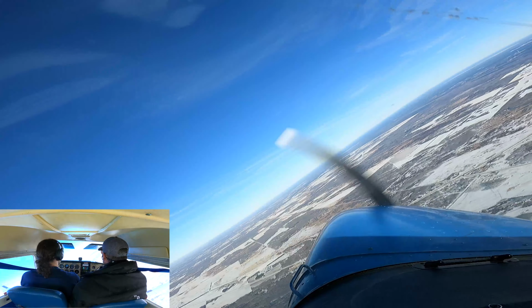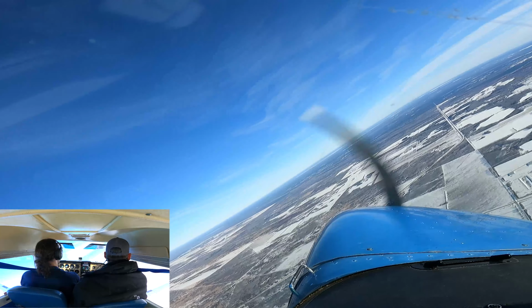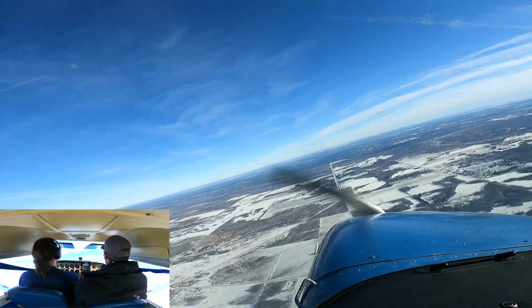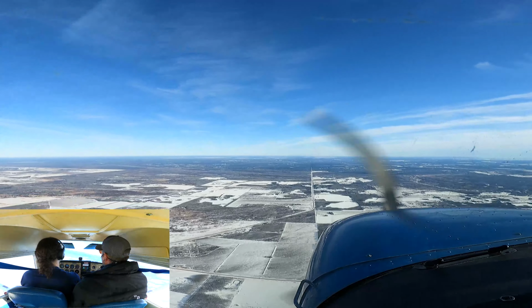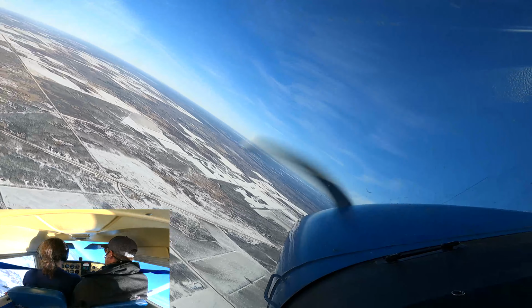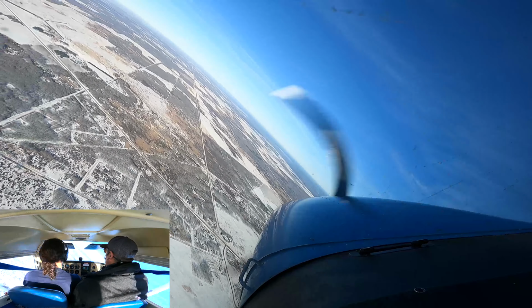And as you come towards east, you want to be ready to roll back all the way into a left-hand 45 degree turn back to where you just came from. Okay, there we go. Back to center on the road. Turning to 45 degrees. There we go. A little bit more.